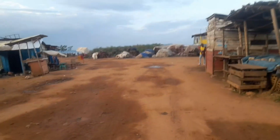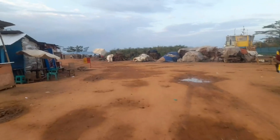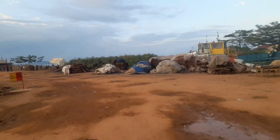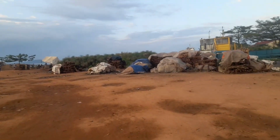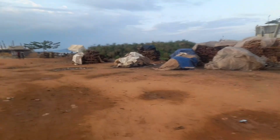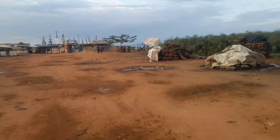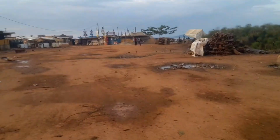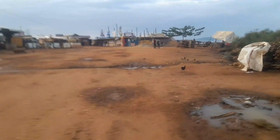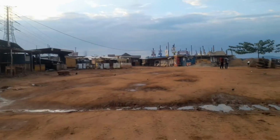So let's proceed. So guys, this is where people do a lot of businesses. You see others, they sell shops. Others are selling firewood here. This firewood is from the other side of the lake. And also others sell fish. Yes, if you want to enjoy fish, you can come this side there. So it's still a morning and people have not yet opened their shops.